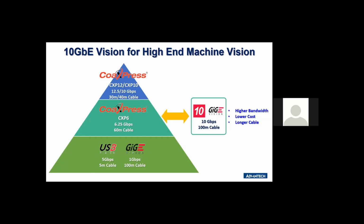Okay, and then let's talk about another trend. There's 10 GigE Vision for high-end machine vision. The entry or mainstream machine vision market is dominated by USB3 Vision or GigE Vision. Its market share may be more than 50%. And the high-end machine vision applications are occupied by CoaXPress and some by Camera Link. But Camera Link is a more legacy standard, and I believe for new projects, mostly they use CoaXPress. For the CoaXPress standard, CXP-6, 10, and 12 are the most popular interfaces.